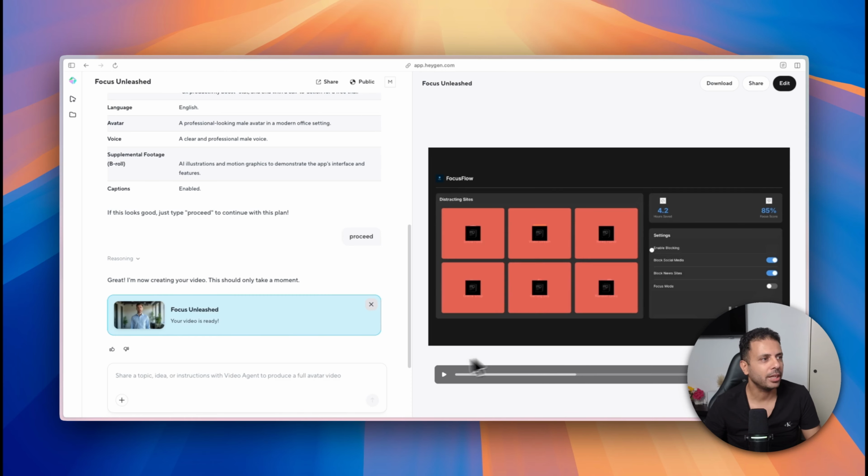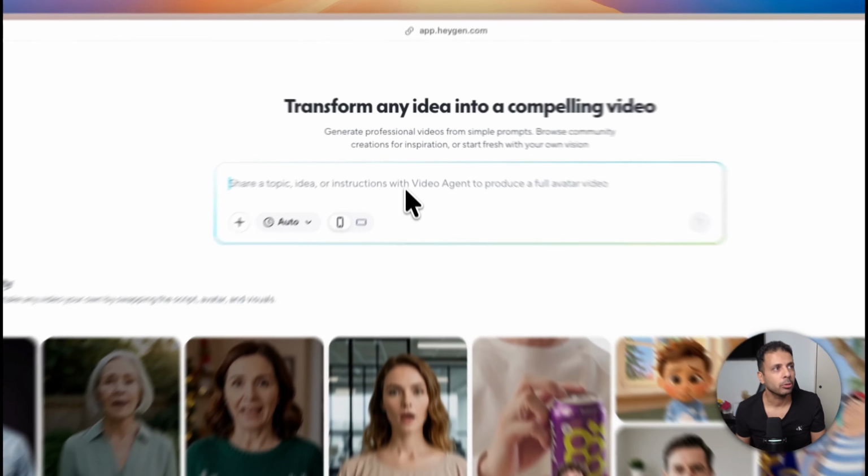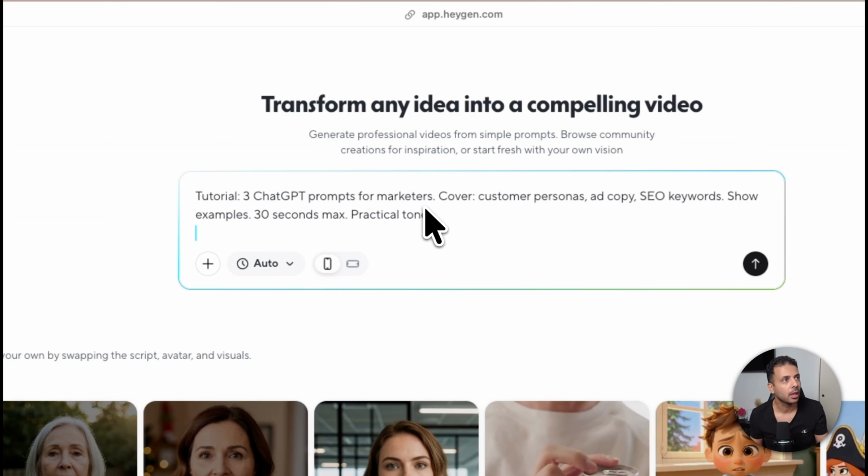But again, you can edit and regenerate until you find a satisfying result. Now let's move to the final test, educational content video. We will ask it to generate a video about a tutorial, a ChatGPT tutorial. So I'll write my prompt here.